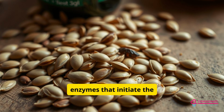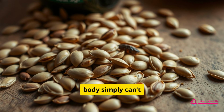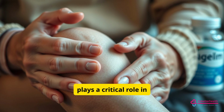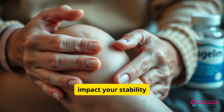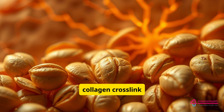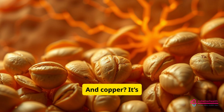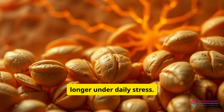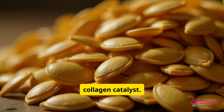Zinc is required for enzymes that initiate the synthesis of collagen. Without enough zinc, your body simply can't activate this repair process. Magnesium helps reduce chronic inflammation and plays a critical role in muscle and nerve function, two things that directly impact your stability and mobility. Manganese supports the formation of connective tissue and helps collagen cross-link correctly so it forms strong, elastic fibers. And copper? It's essential for stabilizing the collagen you've already built, helping it last longer under daily stress. Together, these minerals make pumpkin seeds a collagen catalyst.